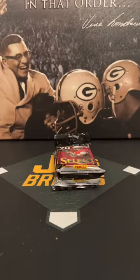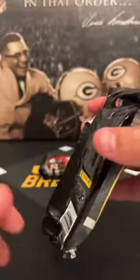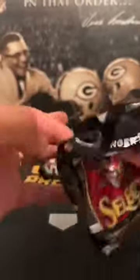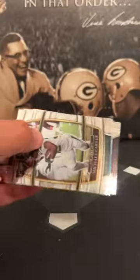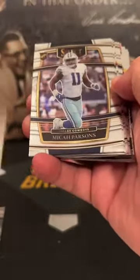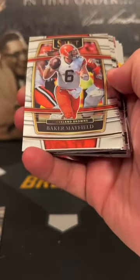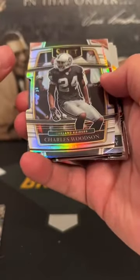We got two left in the first box. All right, we got Michael Carter, Miles Sanders, Parsons base, Lawrence base. They're always together. Baker, Trey Sermon, Danny Dimes, Fehoko, and a Woodson.